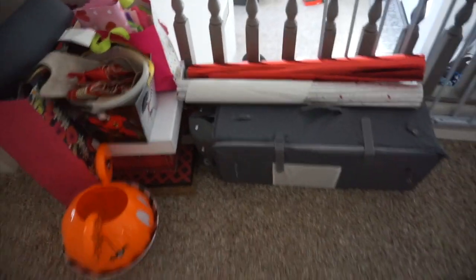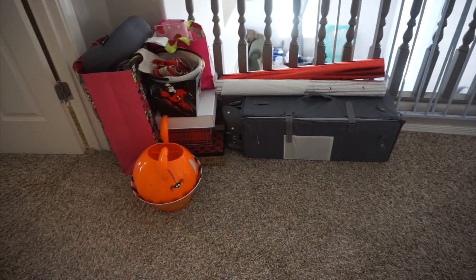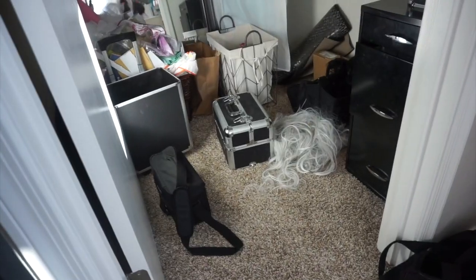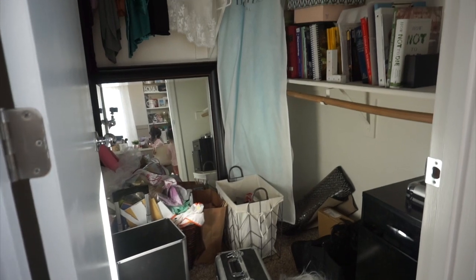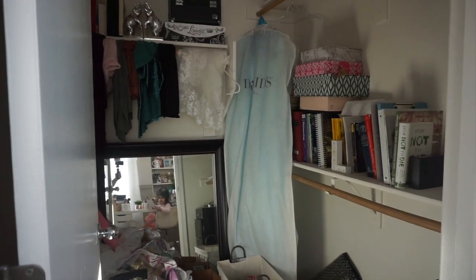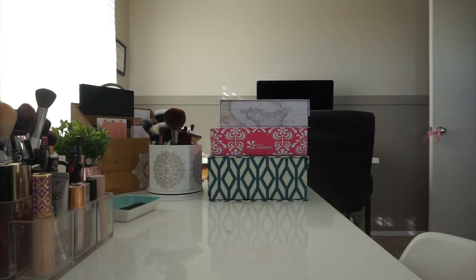And then here is the top of the stairs, and this is all the stuff that I have to organize in my office closet. So we're gonna move on over there. That closet is a little bit messy, but I have kind of cleaned it in the past few months, so it's not as bad as it usually is. The only thing I really needed to do was go through all of the books. So that's what we did today.